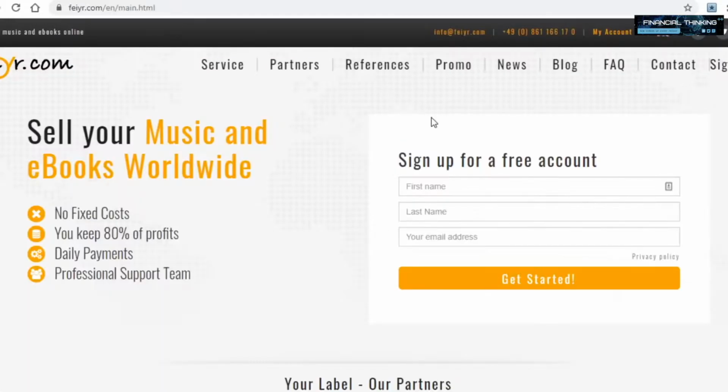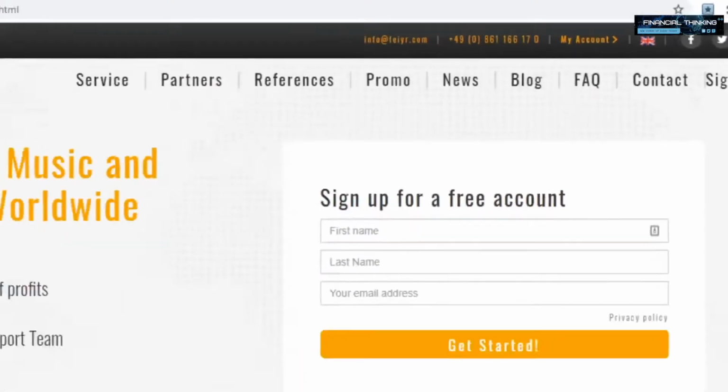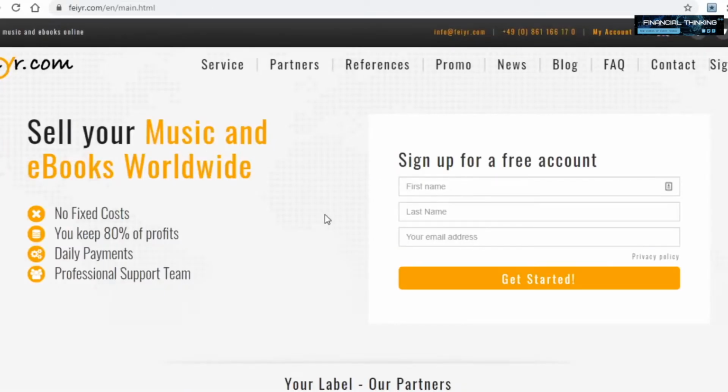In any case, to upload the music or ebooks onto this site, this is all you would have to do. Click on My Account in the upper right corner here. On the next page, just select New Release and then choose either the ebook or music depending on what you want to upload. And from there, you'll fill in some basic info about your product, such as the title, price, and so on. And I won't go over this because all of that info will vary from product to product. In any case, once you upload the product on here, your work will basically be done from there, because Fayer will promote your products, as I said before, and you will be able to enjoy your profits from there.